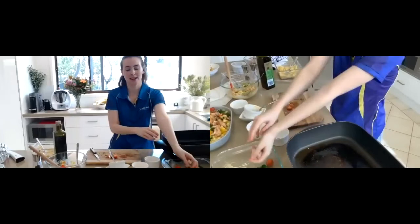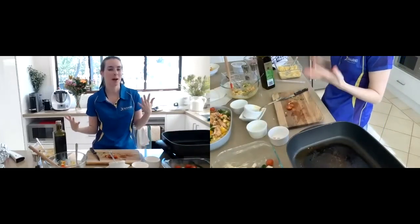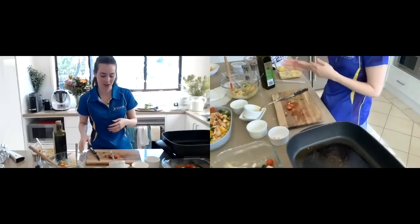So how are both of these recipes sitting with everyone? Do these feel like things that you can whip up this weekend or give a go next week?